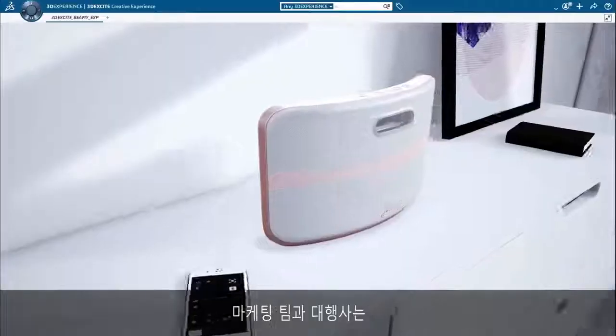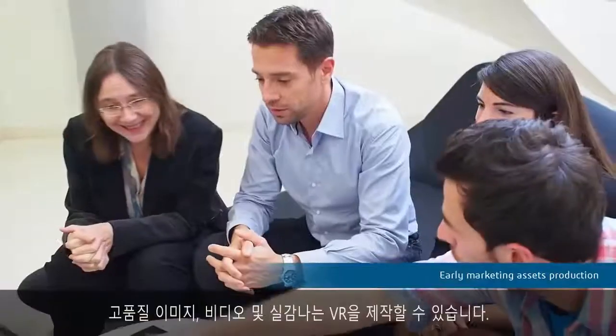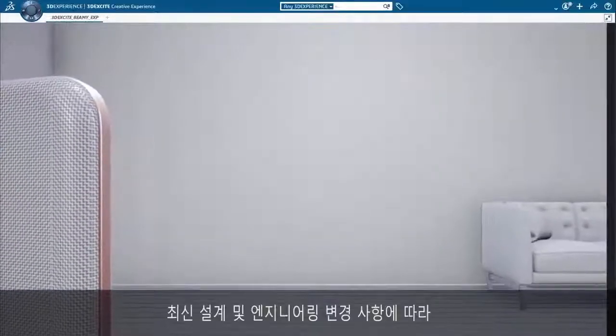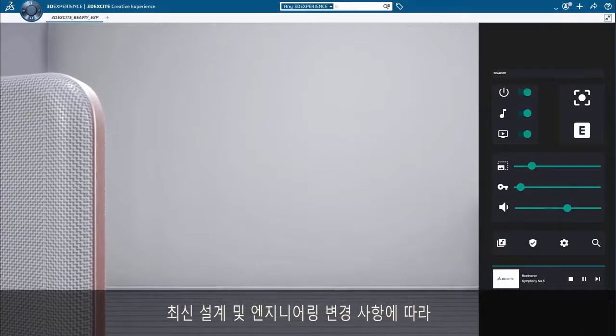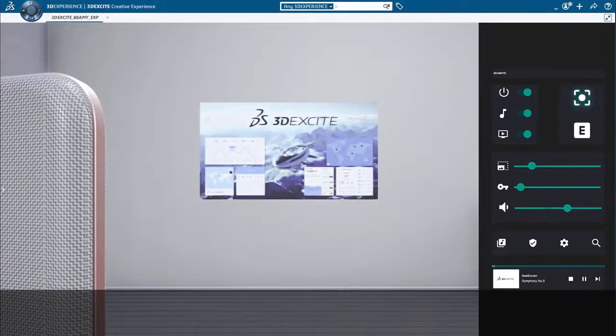Marketing teams and agencies can produce high-quality images, video, and lifelike VR even before the product is real. Created content can be easily updated based on the latest design and engineering changes.